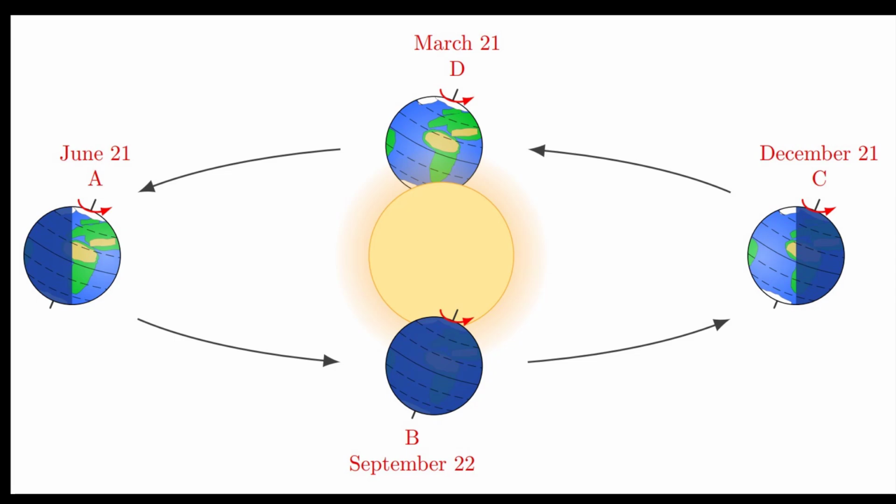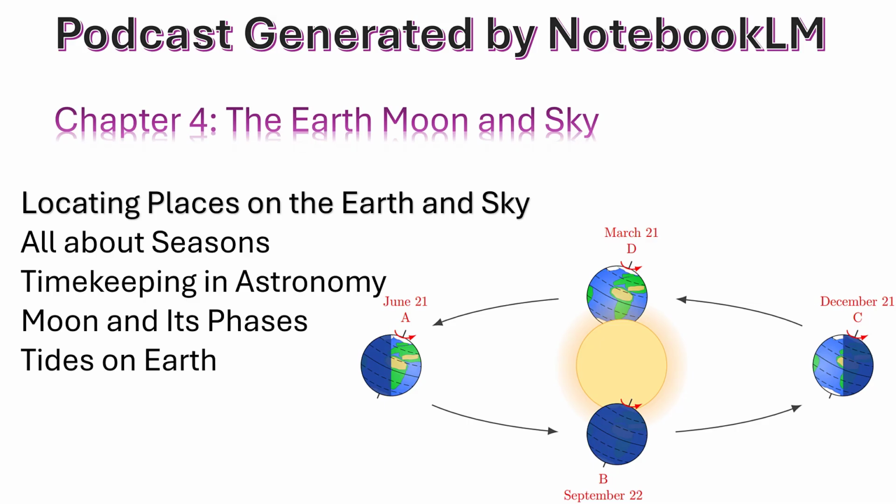It's amazing how this tilt, this one little thing, creates such massive changes. It really puts things in perspective. It's like a cosmic ballet, isn't it? This interplay between tilt and orbit. And speaking of keeping track of these cosmic movements, maybe we should talk about how humans have measured time throughout history. Now we're talking. From ancient sundials to today's super accurate clocks, I'm all for exploring the evolution of timekeeping.